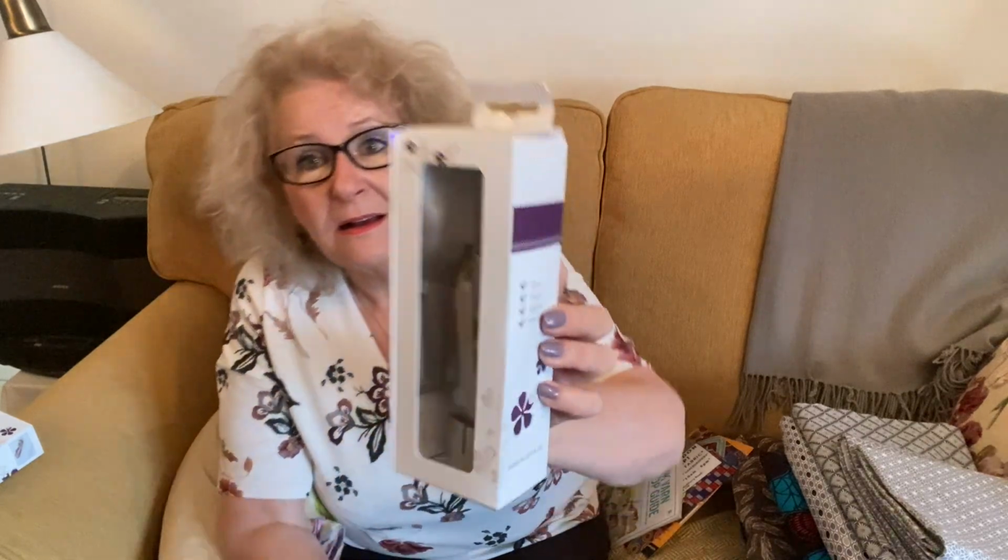That's for that. This is the double bias binder. That means it folds on one side and it also folds on the other side, so there's no raw edges at all for you. And does that open out? I don't know if you can just see that.